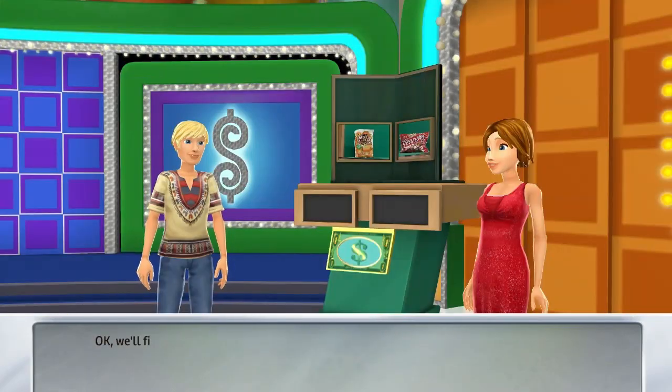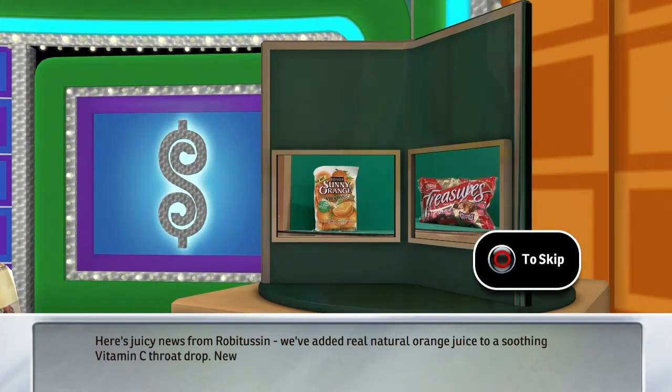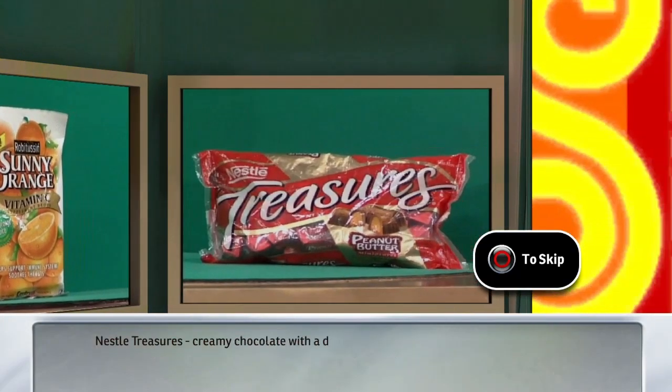Okay, let's see the first two items you'll play with. Here's juicy news from Robitussin. We've added a real natural orange juice to a soothing vitamin C throat drop. New Sunny Orange Vitamin C Drops from Robitussin. Use as directed. Nestle Treasures. Creamy chocolate with a delicious variety of soft, luscious fillings. Nestle Treasures from you to you.